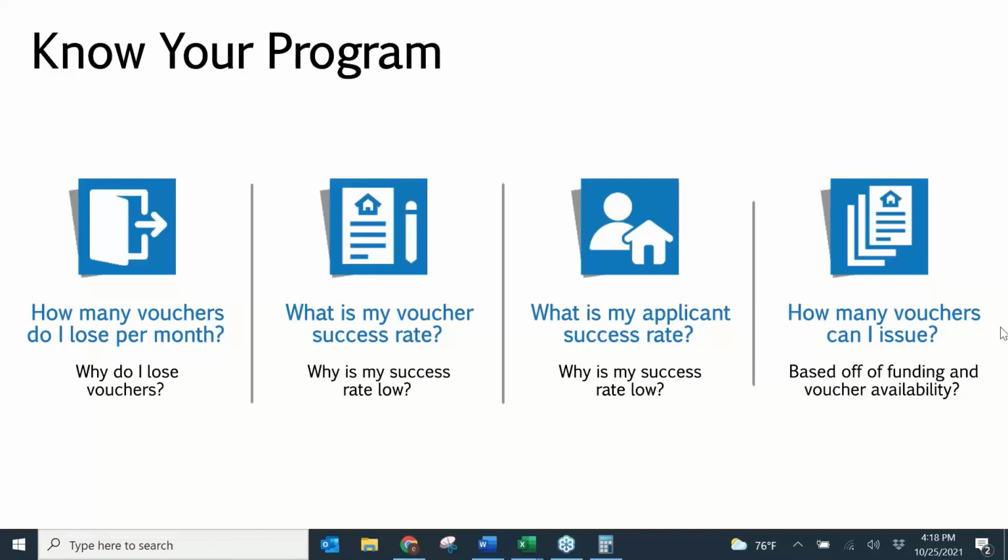So kind of to paraphrase, step one, see if you're using your 2021 payment standard or 2021 FMR or 2022. If you're still using your 2021, use your 2022 as long as it went up as soon as possible.